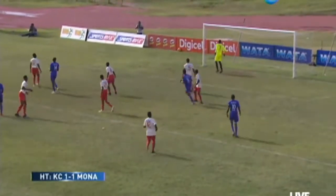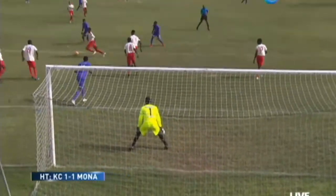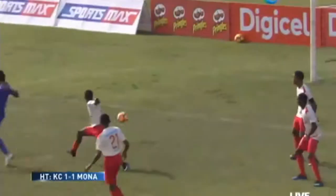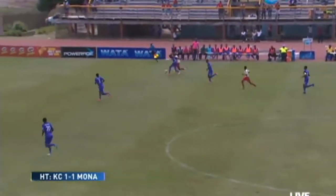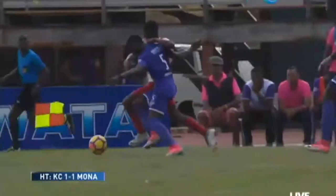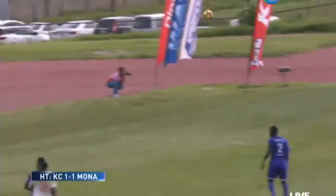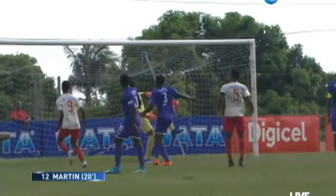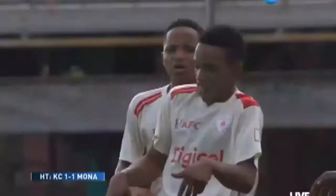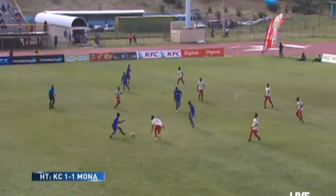And the resulting effort there by Onika Allen was off the target, but Kingston College were pressing most of the half. In fact, they dominated the possession, but they just couldn't breach Mona in the early stages of this one. See the infringement there, and look at this goal. That was brilliant there by Giovanni Martin, although Jaline Rodriguez, not sure what happened there, reacted really late and was beaten, but Mona, they didn't mind that one at all.